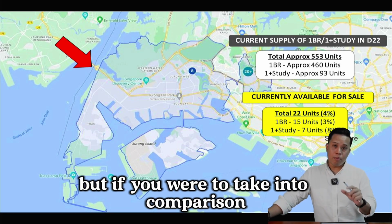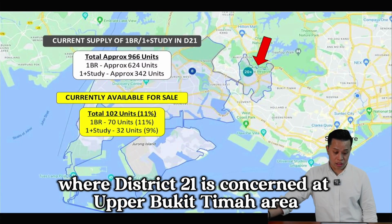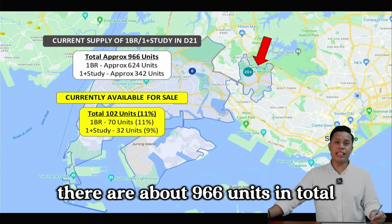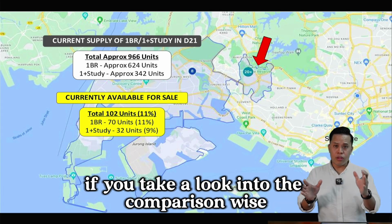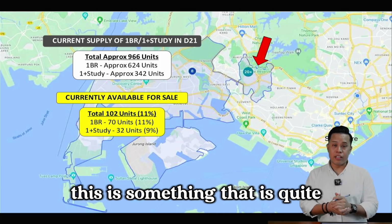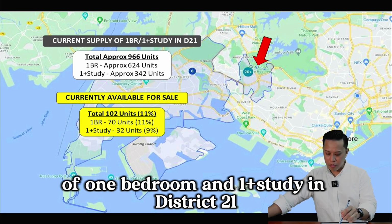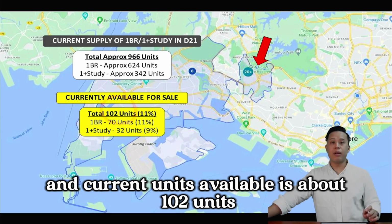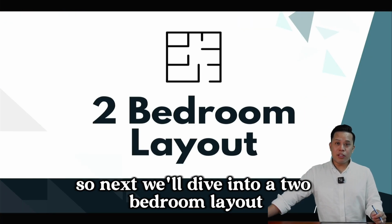But if we were to compare with a location that is pretty close to us, District 21, at the Upper Bukit Timah area, there are about 966 units in total in terms of the supply. That being said, in the comparison, there's a disparity in terms of supply. There are a lot of units available of 1-bedroom and 1+ study in District 21. And current units available is about 102 units in the market, which makes up 11% of the market share in District 21. Okay, so next we'll dive into a 2-bedroom layout.